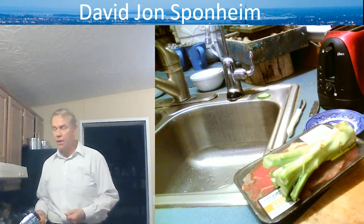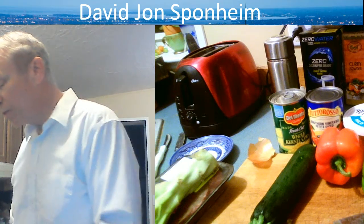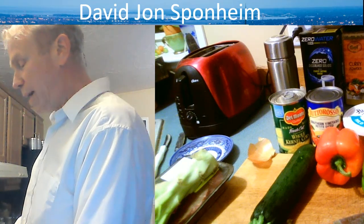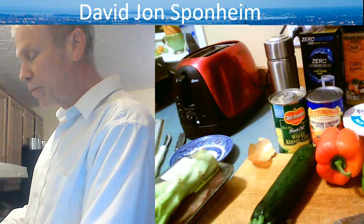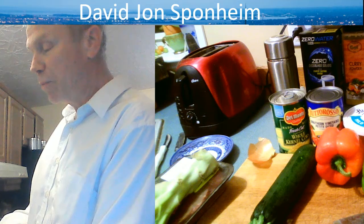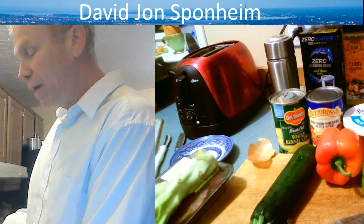So I'm going to use the stock just for the cooking. And we're also going to use the red and the green pepper, which I paid 50 cents for each. So we're going to start with $5 for the meat, $1 for the peppers, and $1 for that zucchini. They're going up in price. So up to $7. I'm not done yet.